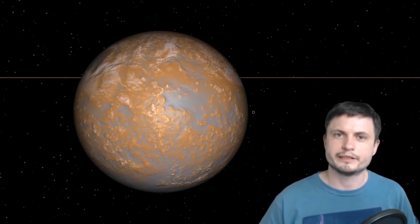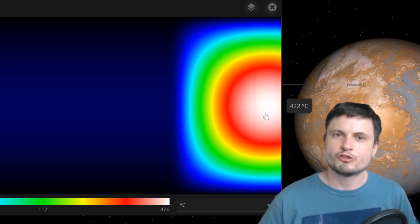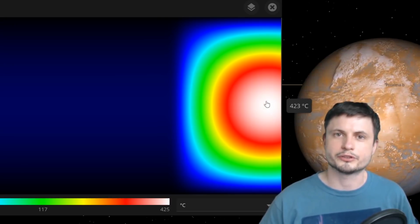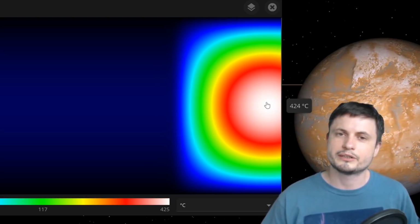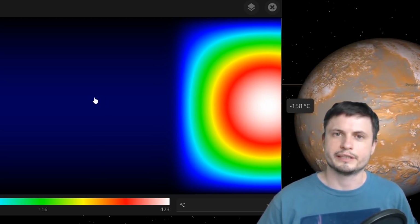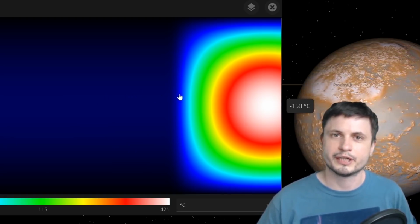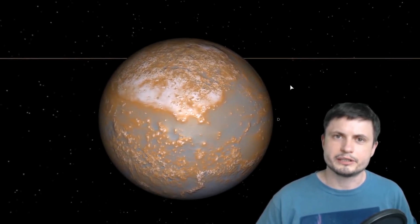So if we were to look at the temperatures created in this particular region, this right here is somewhat similar to the temperature on the surface of Venus, over 400 degrees Celsius. The dark side is still going to be cold, actually much colder than the other planet because here it doesn't seem to have any atmosphere, and we think it probably doesn't, but overall this is going to be a pretty extreme world.